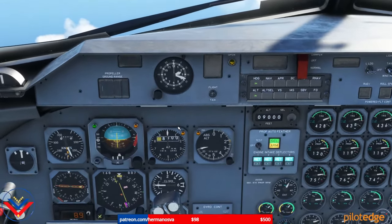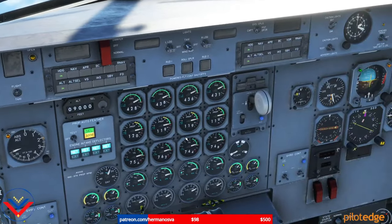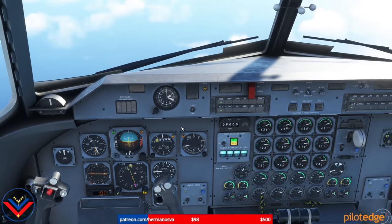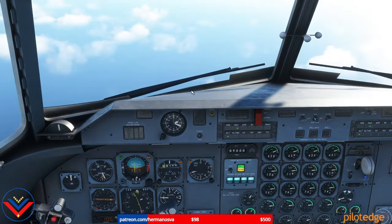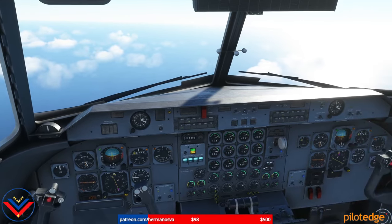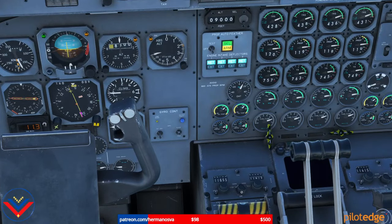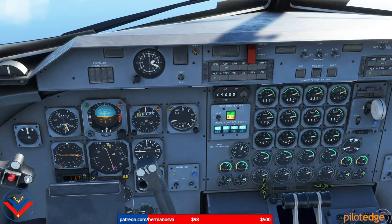Don't want to put nav on too soon because then we'll go wildly to the right just to end up back on the left. But Weasel's actually quite close. Should be picking up Avalon here soon. We're gonna want Santa Catalina in here. Heading is now free, so I can turn this around to 115.